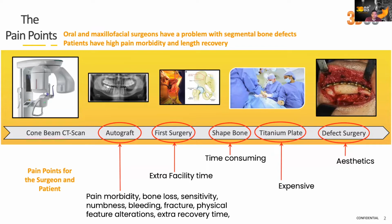In the case of an autograft, for example, both the patient and the surgeon have various pain points. The patient can experience pain morbidity, bone loss, temporary or permanent sensitivity and numbness, bleeding, fracture, physical feature ulcerations, and extra recovery time. Since there are two surgeries, the first surgery adds extra facility time, which can be very expensive at about $80 per minute.